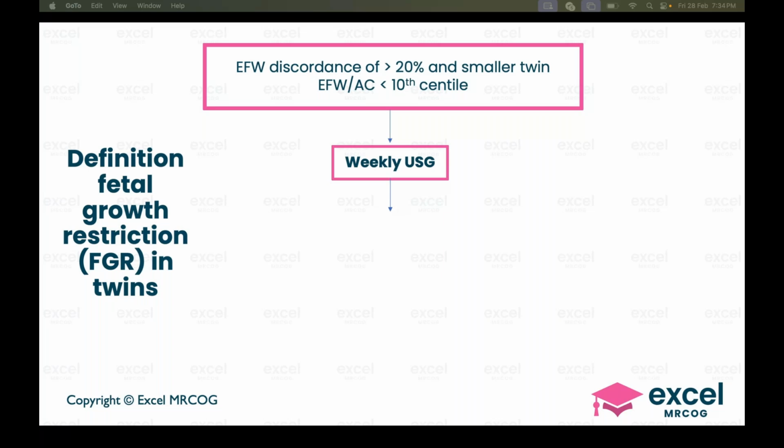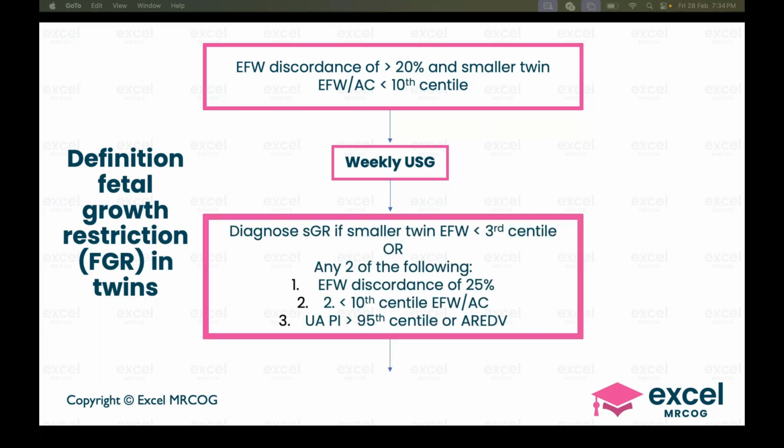If the growth restriction has reached less than third centile, then it is single growth restriction: the smaller twin that is less than the third centile. Okay, then it is single growth restriction. Or any two of the following. That is, difference in the EFW is 25%, less than 10th centile, and there is umbilical artery PI more than 95th centile or absent or reversal of flow. So two of the three.